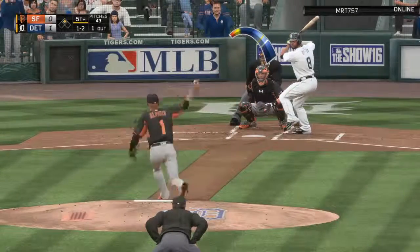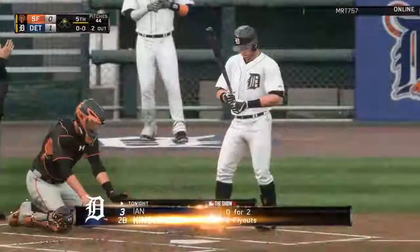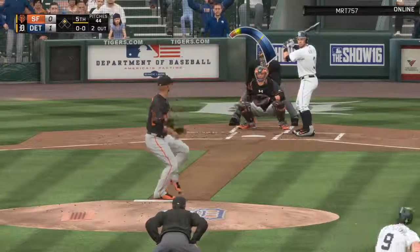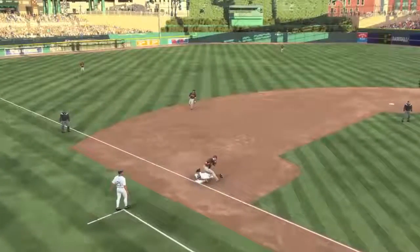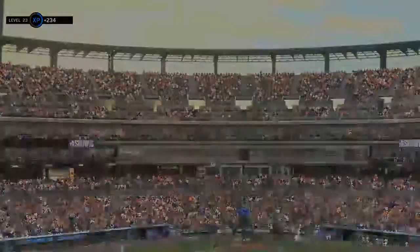Looking to keep this a 1-run game, and a swing and a miss as they caught him reaching that time, and there are 2 away. So a runner in scoring position with 2 men gone, and the lineup will turn over now for the leadoff hitter Ian Kinsler, and he will be nailed at third on a question.